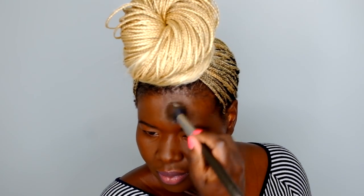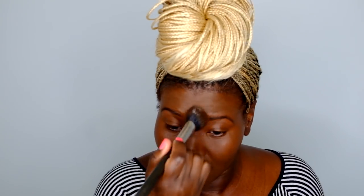I'm gonna just do a quick look, not a whole bunch of stuff, but this is kind of what I would do when I'm in a rush and I just wanna quickly put on some makeup. I don't know if I have time to put on lashes. I think I might just layer mascara and call it a day.